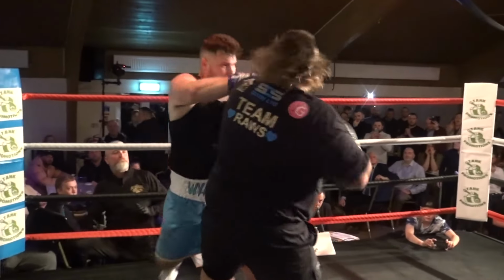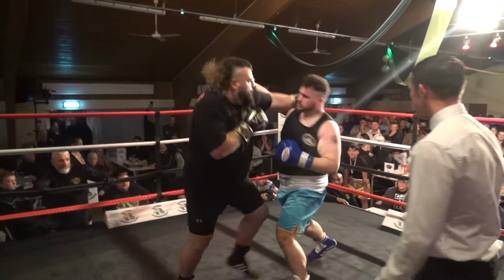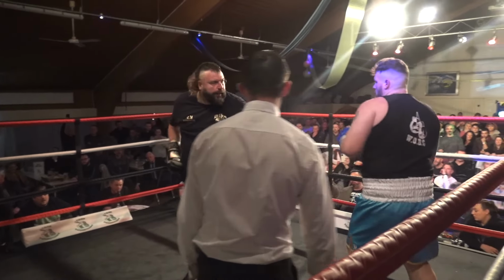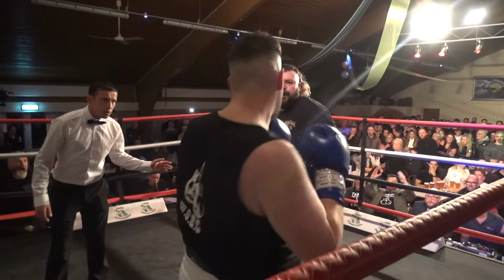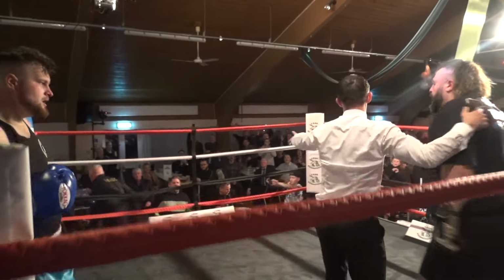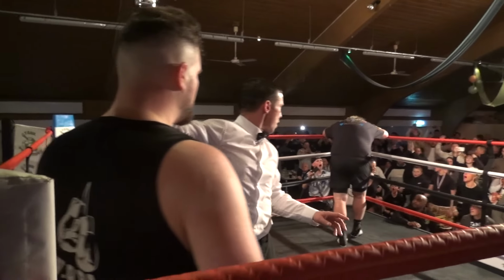And now it's Rhino's turn to push forward. Liam pushes him back. At this size and weight, with the planting of the feet, cardio could play a huge part in this bout. And Rhino, oh, the legs went there for Liam when Rhino landed the right. He's going to get a count. The right hand landed and the left leg went all of a sudden.